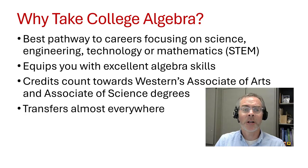So why take college algebra? Algebra is the best pathway towards a career in science, technology, engineering, or math. Those are often called STEM careers. It'll build your algebra skills to a level where you can be successful in any of those careers where you're going to be using a significant amount of math and studying some science. These credits would count towards either the Associate of Arts degree at Western or the Associate of Science degree at Western. And college algebra is a staple course at almost all colleges and universities, so it'll transfer almost everywhere.